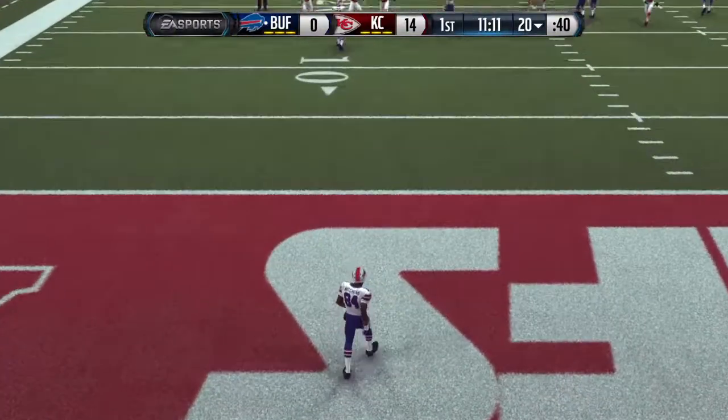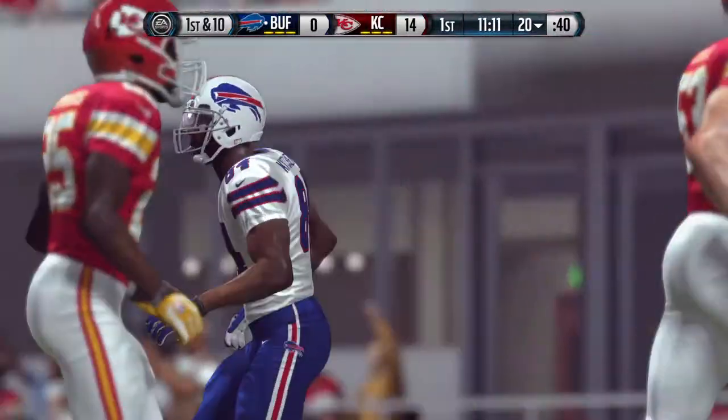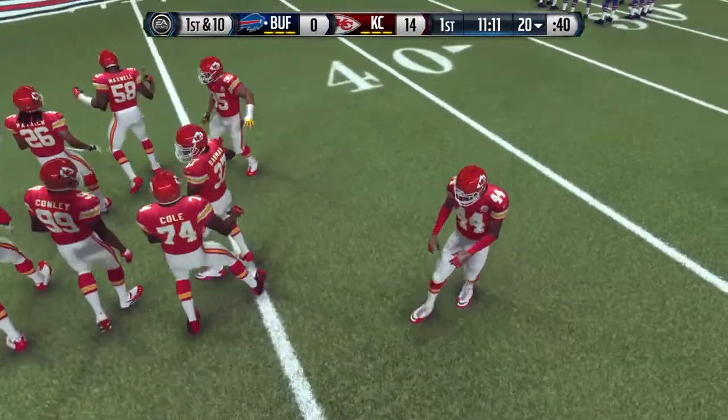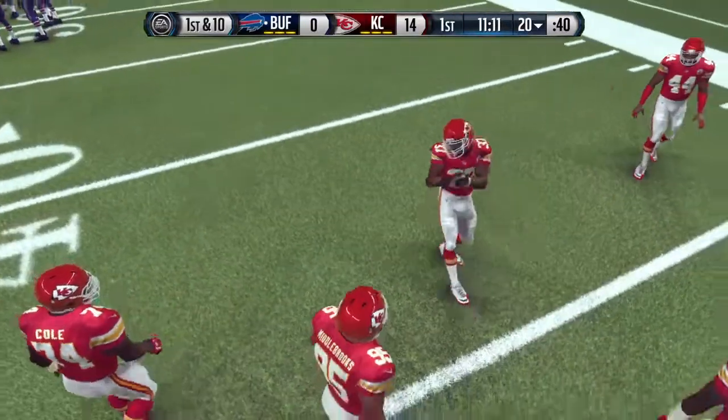He's not going to test the coverage this time. It'll come out to the 20. The Chiefs defense forced the 3-and-out the last series. You know what they did? They went out there and whooped the offense. You know what I mean by whoop? That means you just dominate, and they did it.